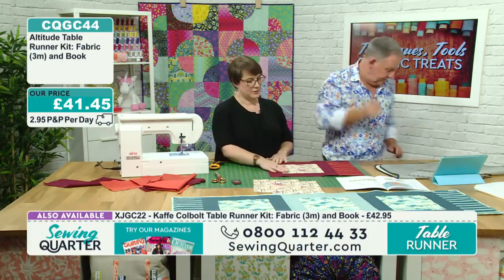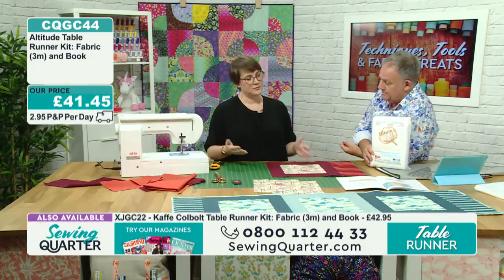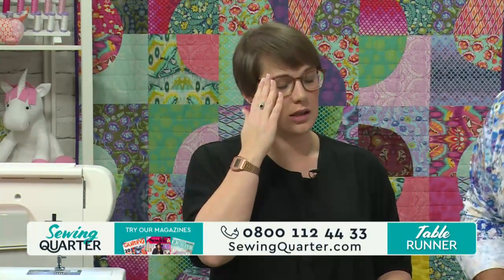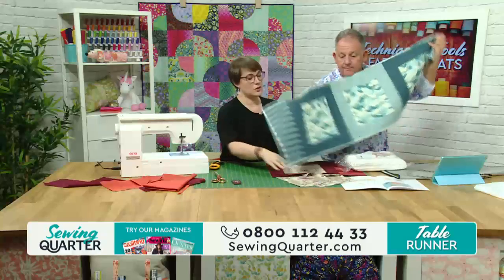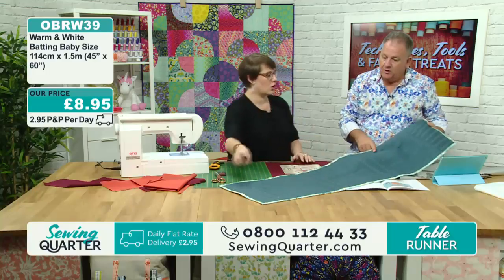You then quilted it, didn't you? Yes, so I quilted it. I've put all the blocks together. The backing fabric you need to piece. So you're cutting two lengths of the width of the fabric and piecing it, as it's a bit too long to do otherwise.